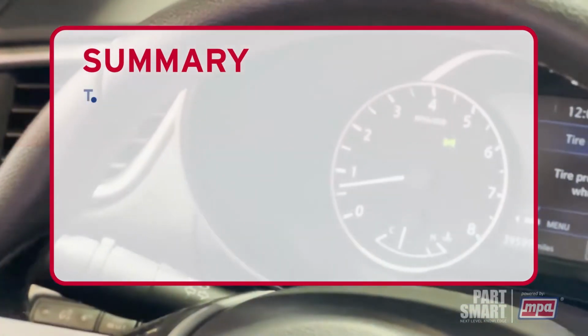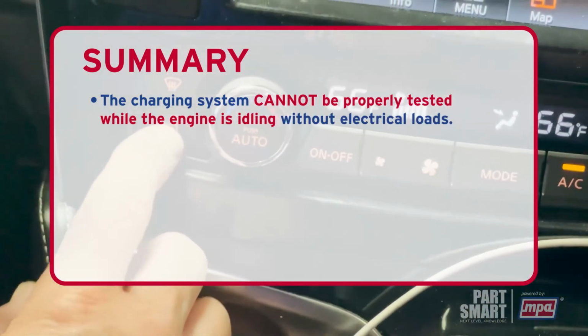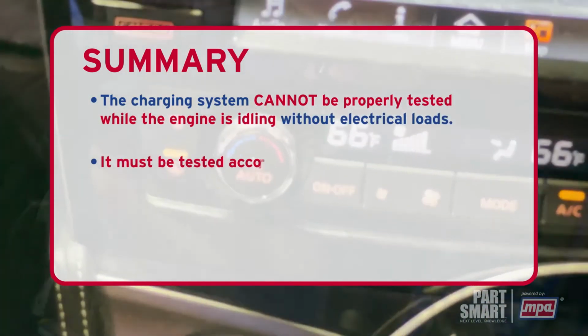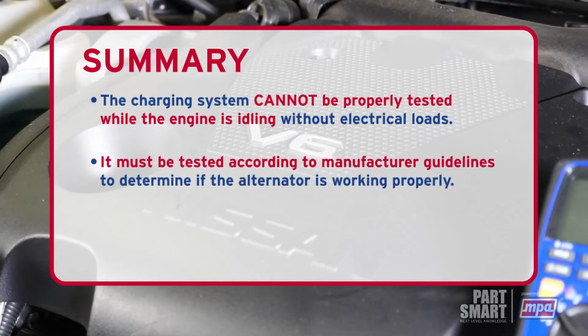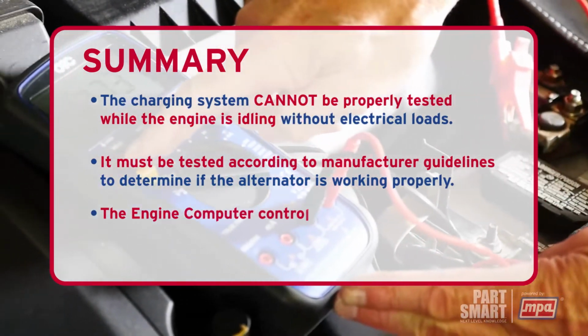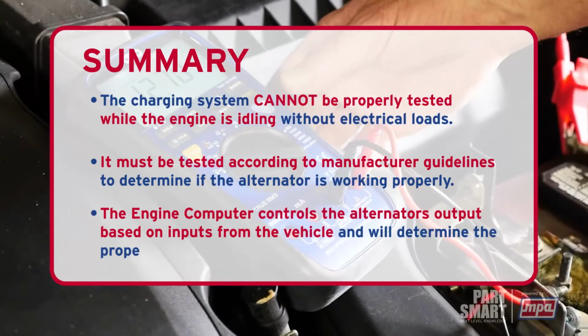To summarize, the charging system cannot be properly tested while the engine is idling without electrical loads. It must be tested according to the manufacturer's guidelines to determine if the alternator is working properly. The engine computer controls the alternator's output based on inputs from the vehicle and will determine the proper voltage according to specific driving conditions.